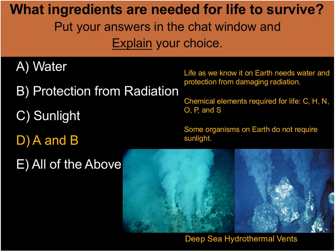Life as we know it on Earth needs at least water and protection from radiation, which can damage cells. We also need chemical elements that are required for life, and these include carbon, hydrogen, nitrogen, oxygen, phosphorus, and sulfur. We have instruments on Curiosity that can detect water, that can determine the radiation environment, and can search for all of these elements. So Bonham and Murfreesboro were on the right path.